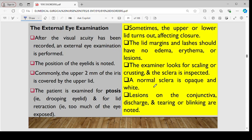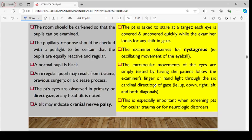So the lid margins and lashes should have no edema or lesions. The examiner looks for scaling or crusting, and the sclera is inspected. A normal sclera is supposed to be opaque and white, referred to as the white of the eye. Lesions on the conjunctiva, discharge, tearing or blinking are normally noted.